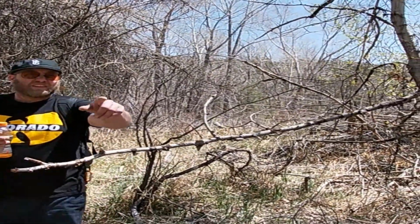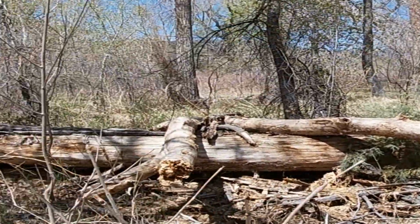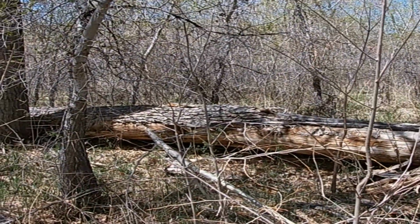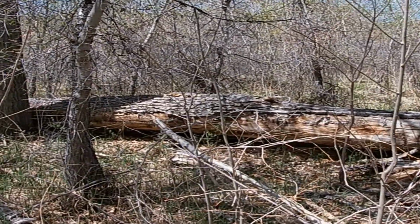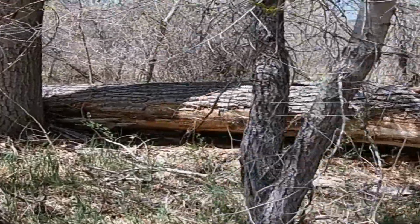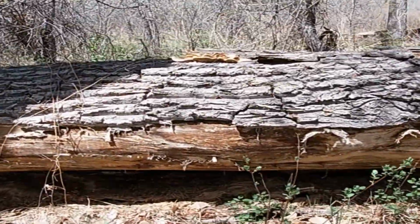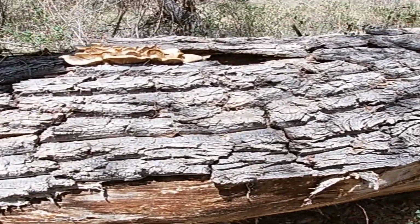Oh, I see him right over there. Yeah. Alright, we were just walking along here and I spotted a little down that log, and then I passed a patch of oysters coming up through the bark. So far they're definitely attached to the bark. So I don't think they're going to be growing off the bark of this log. But here we go right here.